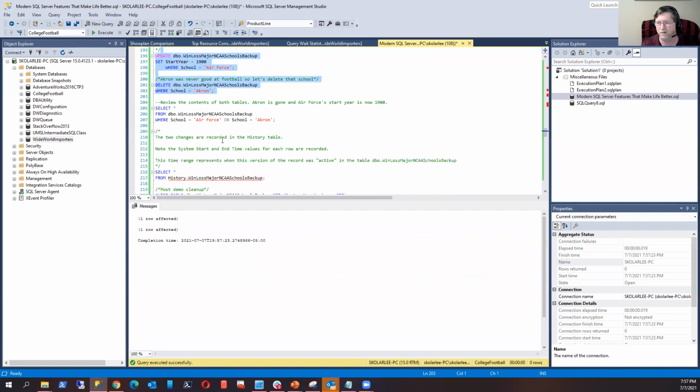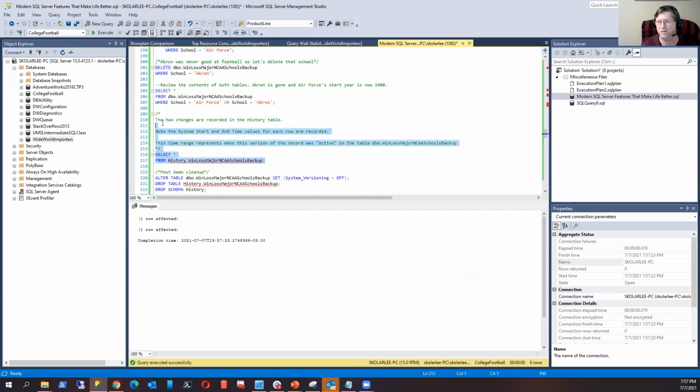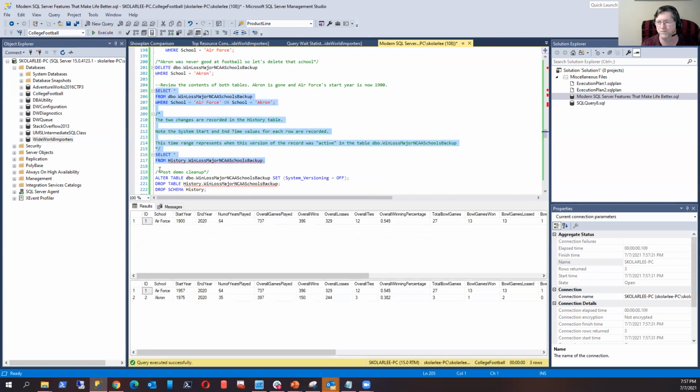Now we're going to take a look and see what the temporal table looks like and what the history table looks like. This top query says, give me everything from the backup table where school is Air Force or school is Akron. As you see, we have Air Force here. The start year is now 1900 for this particular school. And we have no Akron because we deleted it.